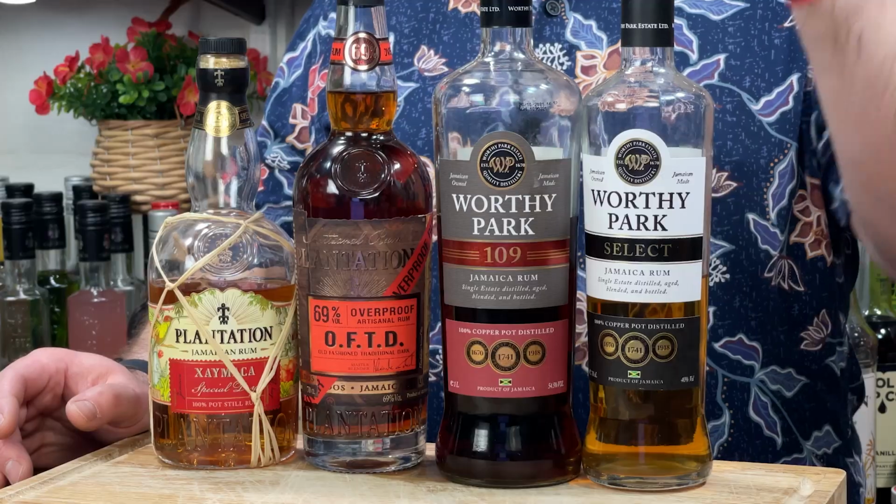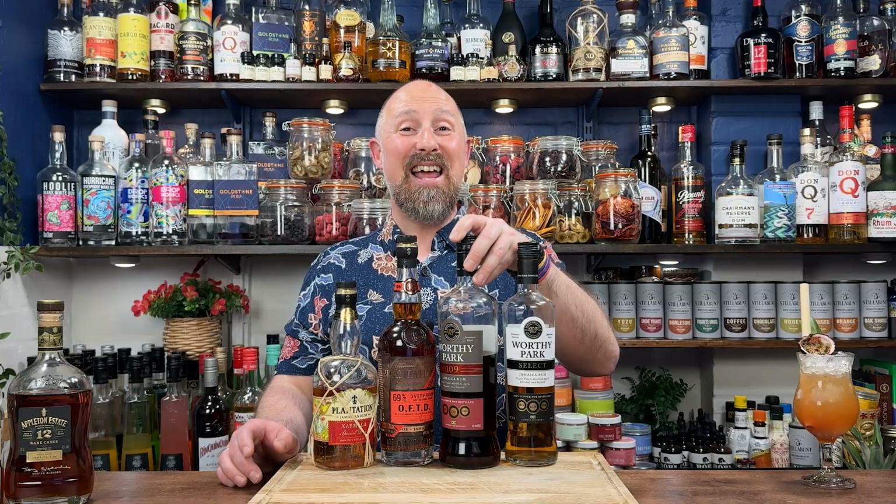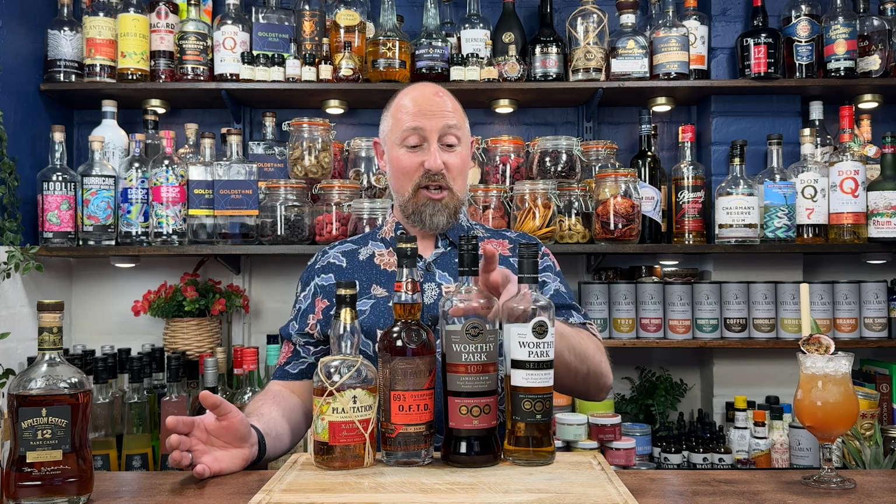Then rums 5, 6, 7 and 8 come from 2 stables. We've got Worthy Park in Jamaica, my king of Jamaica. I flipping love this rum, Worthy Select. Really good. Not what I would call a dark rum, especially when you've got Worthy 109 in there, but it does kind of, of course it does. You know, from a lot of people, that's darker than white rum, so it does feature. So we've got those two.